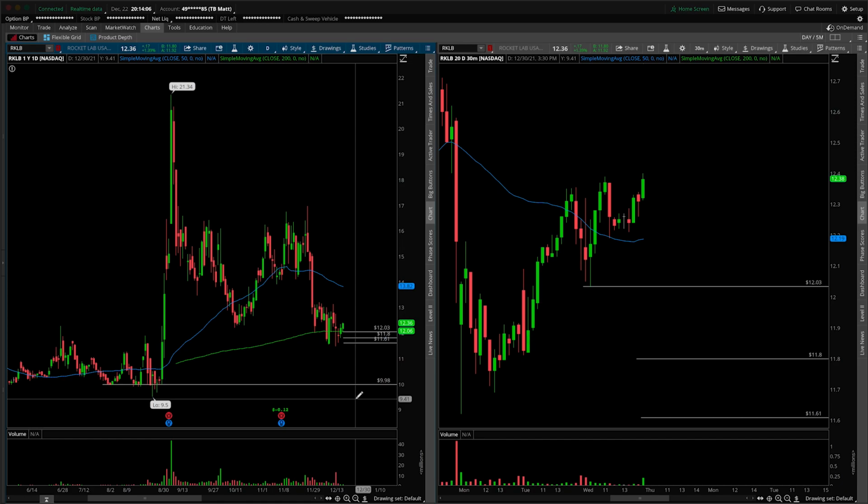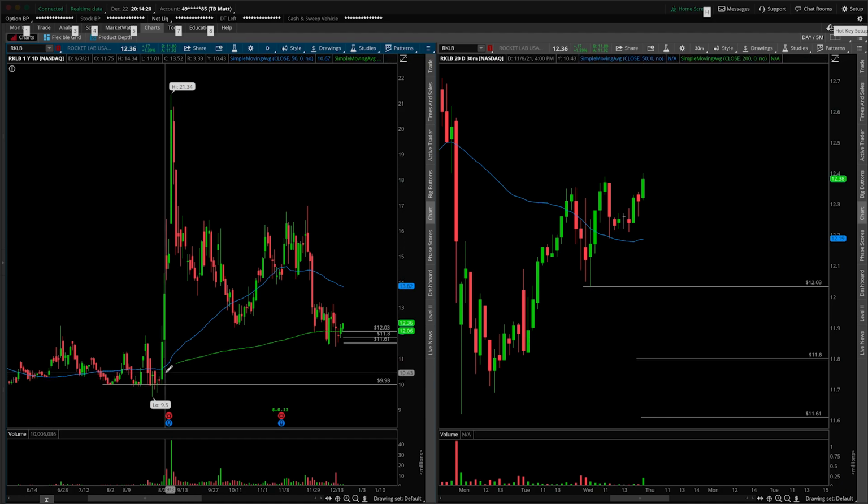So correct me in the comments if I'm wrong, but I would imagine that warrants could be exercised at 10 as a potential strike price. So that's interesting as well, noting that it was a strong area of support. Again, please correct me in the comments if I'm wrong about that, but I do believe that I had read that somewhere.